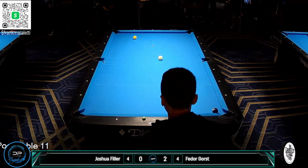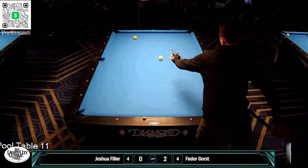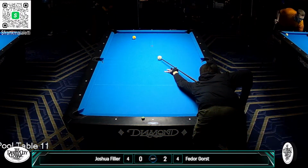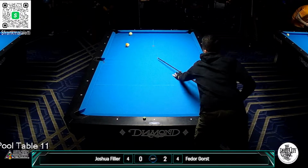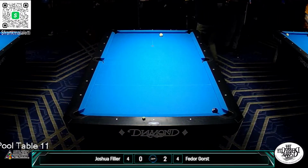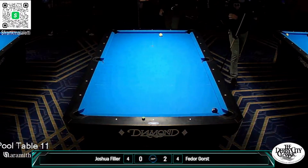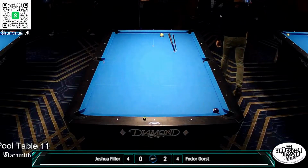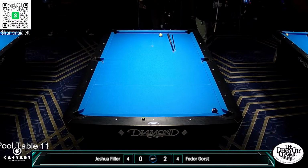Federer going to cross over the 9. Bottom left corner. Federer for the win is going to knock out Josh Filler. That's going to put Federer onto round 10. Still unbeaten. Hasn't lost yet. I have a few players that still have their buy-ins.